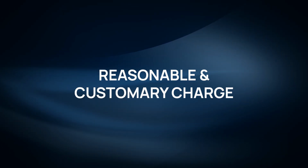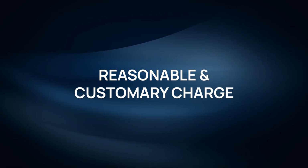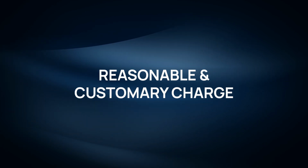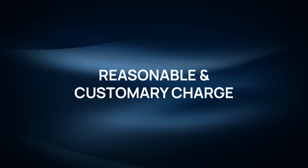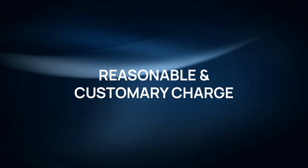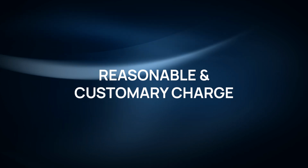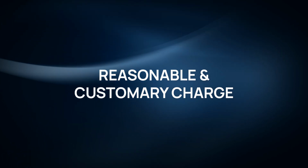This concept is more commonly used in health insurance plans, particularly in traditional or indemnity plans, where the insurance may reimburse a percentage of the reasonable and customary charges, with the insured being responsible for the rest. It helps insurers manage their costs while ensuring that policyholders aren't paying excessively for routine or common procedures.